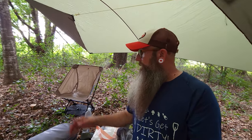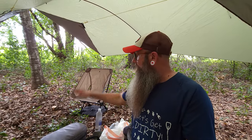All right, so I pretty much got the tarp set up and all my stuff is underneath it. So if it does rain, it'll be good. I'm not gonna set up the hammock yet until shortly before I go to bed, because if it rains, I'm gonna end up having to cook under here and stuff, and I don't want my hammock swaying around while I'm trying to cook under here.